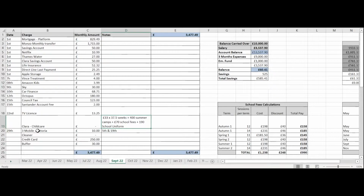Sorry if this is a bit all over the place, but there are different parts of the sheet that are relevant, but I'll get back to this in just a moment. And then I've got £10 for, oh, this whole thing is just skewed because I moved. I had the Amazon Kids right at the end, but it was due on the 8th. So I was like, oh, I'm going to have to move it to the top, but I've done something and it's skewed all my notes. Anyway, sorry about that. So £10 for my mobile phones.